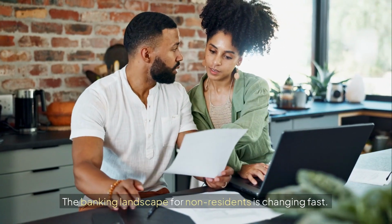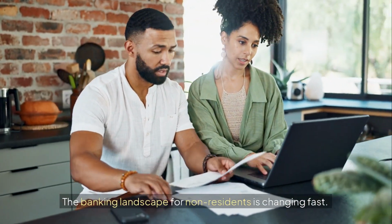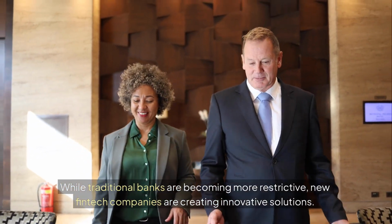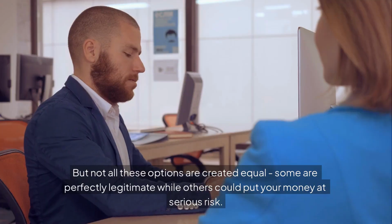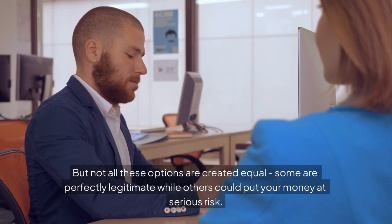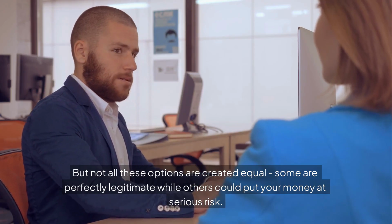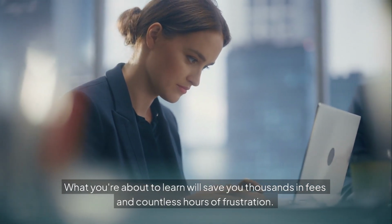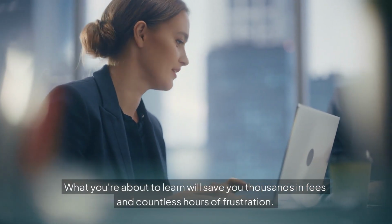The banking landscape for non-residents is changing fast. While traditional banks are becoming more restrictive, new fintech companies are creating innovative solutions. But not all these options are created equal. Some are perfectly legitimate, while others could put your money at serious risk. What you're about to learn will save you thousands in fees and countless hours of frustration.